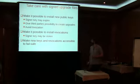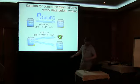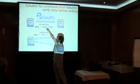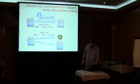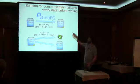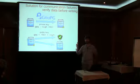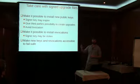Unfortunately, that signing by itself has a couple of problems. First of all, the signing means that you have to install a public key on your device to verify that an image is correct. Now, that public key can be wrong for a couple of reasons. One reason is that the signer key, so the private key to make upgrades, may expire, so the key has a limited lifetime, and so it can just expire after a while. You can give your key infinite lifetime, or a very long one, like 40 years, but if you give it too long a lifetime, then there is a high risk that the key gets stolen.